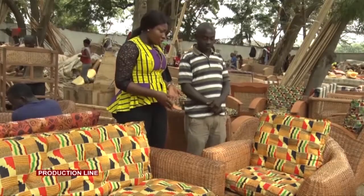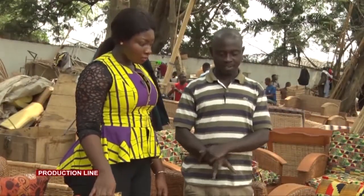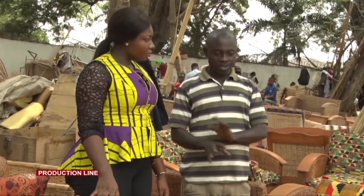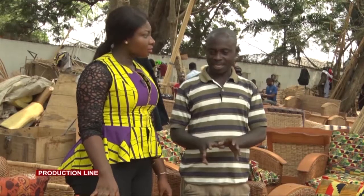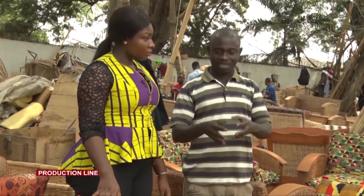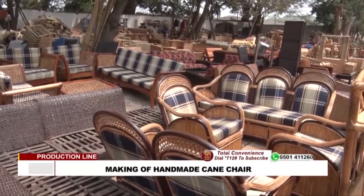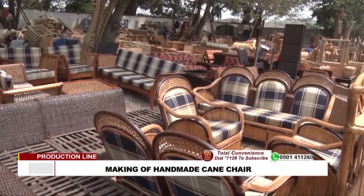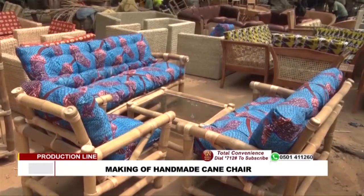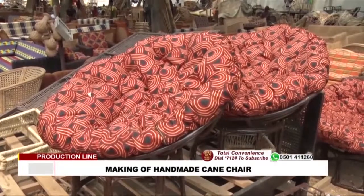What are some of the challenges you go through in terms of selling? The challenge that we are having here is that people don't value what we are doing here. Okay. Then when they come, they think we are getting this kind of materials from the bush to do this. So they think the price is very low, but it's not that. You see, when you see the things we are doing here, you see it is very, very quality, and you see how we sew it.